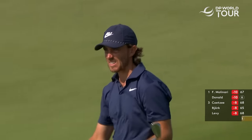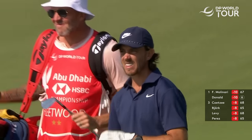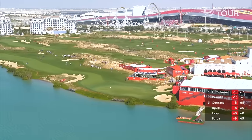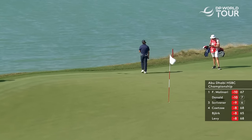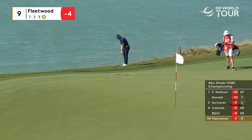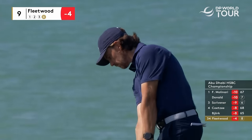I called early doors when we didn't think the wind was going to get up, but I feel as though two has got a great opportunity now. Yeah, Tommy just not feeling it at the moment, is he? He's laid back way too far, really. It's a tough shot, and yeah, now he's going to pay the penalty in the hazard or the penalty area. Tommy Fleetwood into the penalty area here at nine, so now playing his fourth.